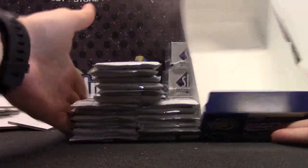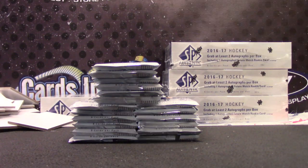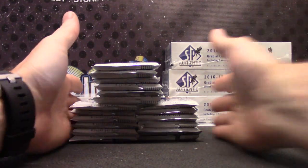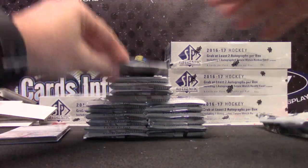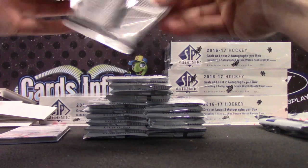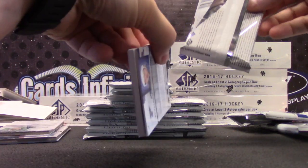Slappy, you here? Slappy? Logan Robb, he's usually in there, but I guess he might be working today, so he might be in and out of the office. Got another patch.